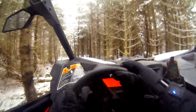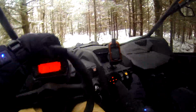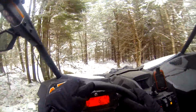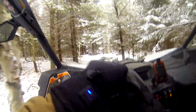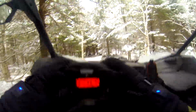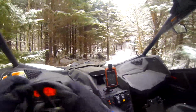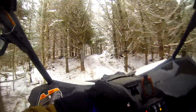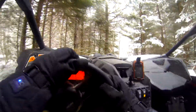I pretty much left the camera on through this whole trail section because it was just a really nice little trail. All these new growth trees on both sides. Nice tight little twisty track. It was nice to run through. Again, I think if we had a lot more snow than what we have now, that trail would be super smooth to run through. Nice bank of snow on either side. It'd be really cool to run, but I'm really missing the snow, like I said.